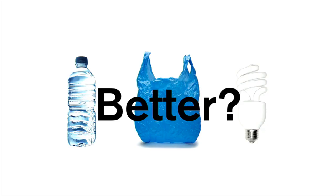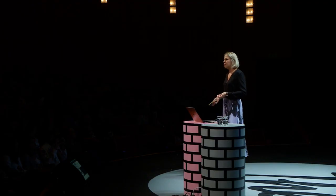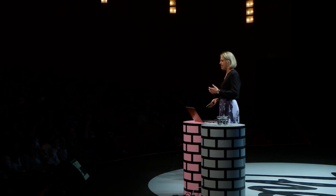The plastic bottle is just an everyday example of how design and technology can solve a particular problem, make something better, but make lots of new problems in the process. I'm obsessed with better. I've been collecting examples, and I actually wrote a PhD about it because I became so transfixed by this paradox of better. Better is used to sell us everything from water to pizzas to rival political ideologies.